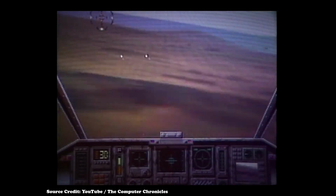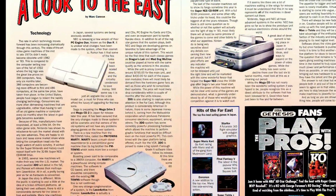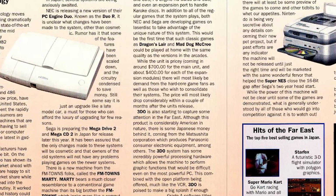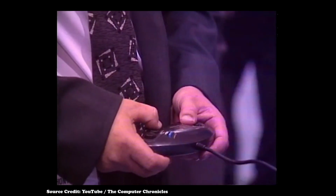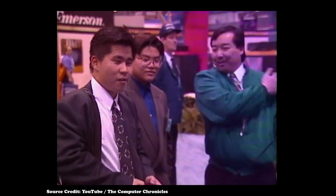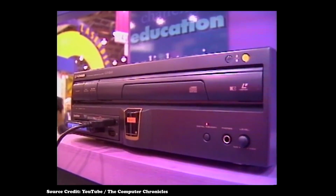In his Look to the East column in the May 1993 issue of Electronic Games, Mark Cameron predicted the LaserActive unit would cost around $700, and about $400 each for the expansion modules, which appears to be based on the prices when the hardware launched in Japan. Cameron also predicted a considerable price drop within a couple months of the US release.